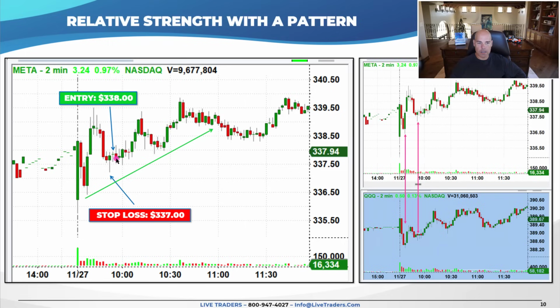log. I apologize. Chops around, bounces, pulls back, bounces. It's holding higher lows, higher low, higher low, higher low, higher low. Now, was this the smoothest trade ever? No. Meta chopped, but it worked. Can't deny it. It worked. Went almost up to 340 on a dollar stop. Okay, and ultimately did later on.